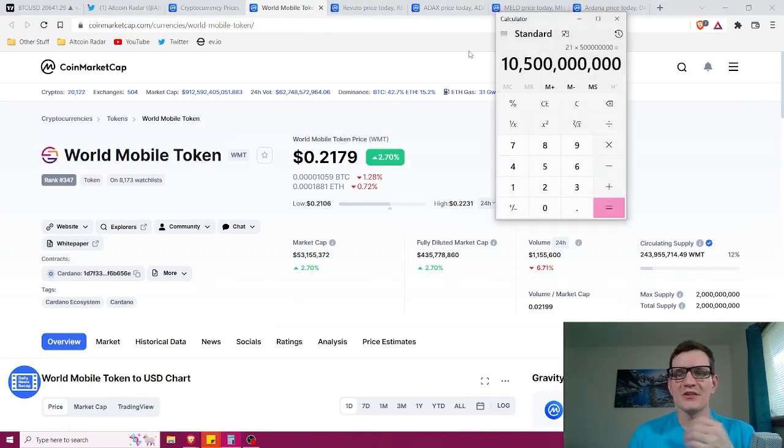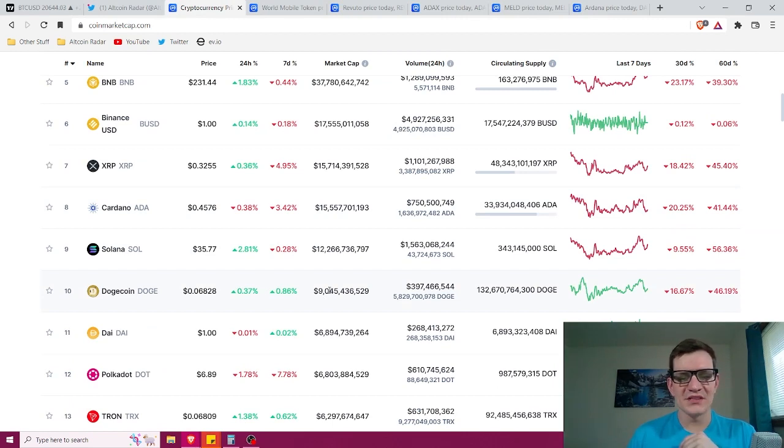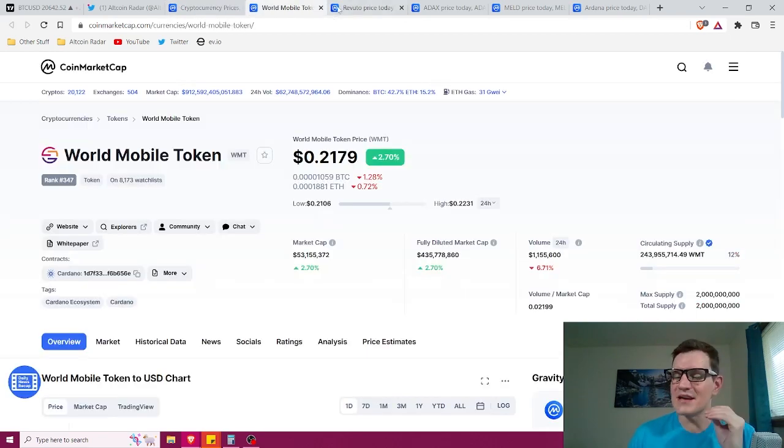So realistically, a $10.5 billion market cap is not unheard of for a coin like this, all right? I mean, we've got Dogecoin sitting at $9 billion right now. Whoever thought a coin like Dogecoin would be sitting at that kind of market cap? Nobody thought that in 2017. Nobody thought that would have happened. So it just goes to show you, it can happen, okay? Anything is possible in this market. We all know that, all right?